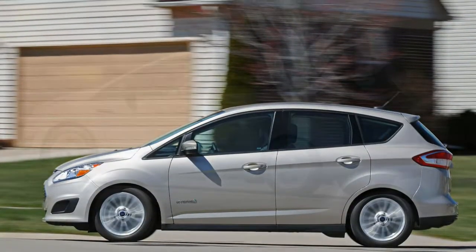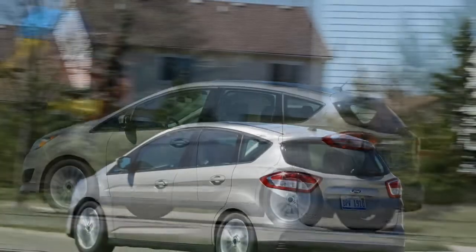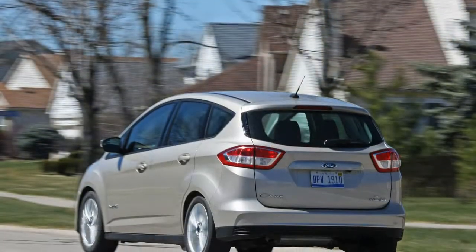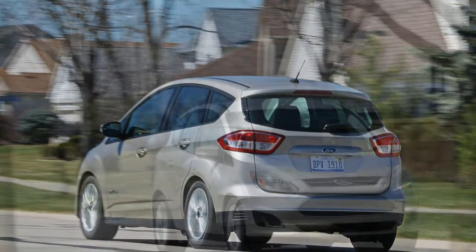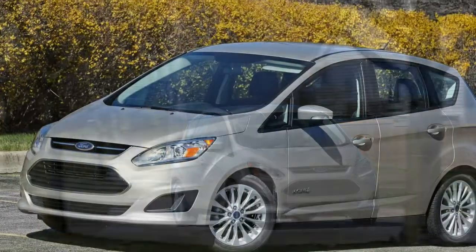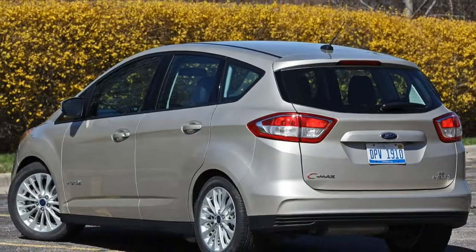There are still things we like about the C-Max. It's more fun to drive than most hybrids thanks to the underpinnings it shares with the nimble Ford Focus, and the cargo hold has more space than many sedans. But with lackluster fuel economy and outdated styling, its futuristic luster has paled to near irrelevance.